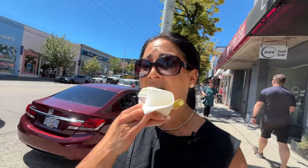Okay, I've been wanting to try this for a long time. Not sure if I'm going to be able to record at the same time, but no, doesn't look like it. They only have a limited number of the mochi gelatos, and the last couple times that I tried to get one, they were sold out. So super excited about this. Okay, so I guess this is the best way to eat it.